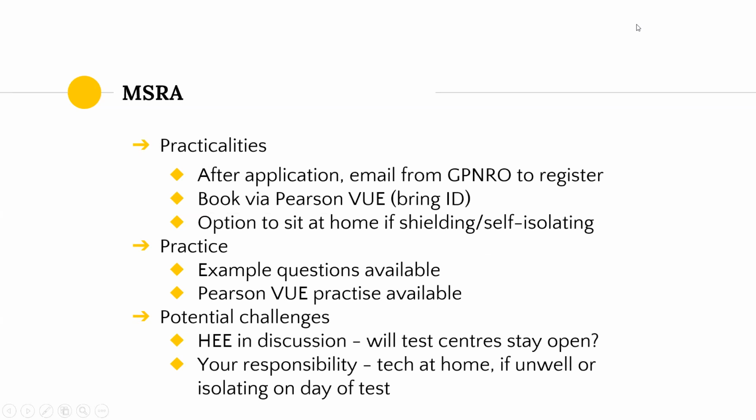In terms of other things to think about, after your application, you'll get the email from the GP recruitment organization. You've got to book via Pearson VUE, a lot of which requires you to bring some kind of ID with you, usually a passport or a driving license. If you are shielding or self-isolating, you do have the option to sit it at home. In terms of practice, there are so many example questions available online, and there's also practice for Pearson VUE online. So if you go to the Pearson VUE website, which I've got a link to, you can actually practice what it looks like on the screen, which is nice, so you're not surprised.